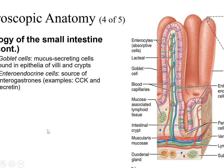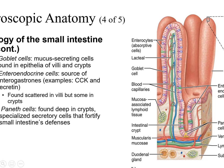And then there are enteroendocrine cells. This one here, let's see. The enteroendocrine cells are the green ones. Can you see that? They are the source of the enterogastrones called CCK and secretin. They are found scattered in the villi, but some of them are already in the crypts. I could see the green enterogastrone cells right there.